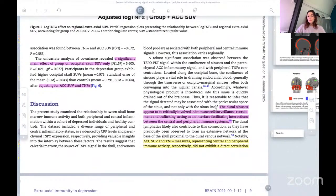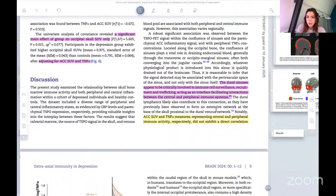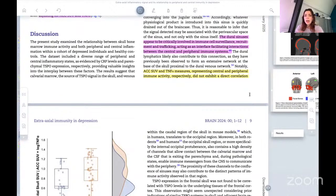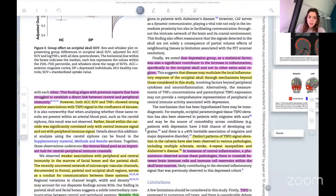So first of all, they found an association from the peripheral immune system to these different ROIs, as well as the neuroinflammation to these different ROIs. There was no direct correlation between the central and the peripheral, and therefore they think that mainly the confluence of sinuses, that was the most related one to the two of them, could be acting as a third party in this relationship, trying to facilitate crosstalk between the different immune mechanisms. And this aligns with previous studies that also didn't find a link between the central and the peripheral. And so, yeah, that is the first point.